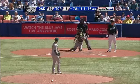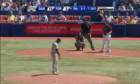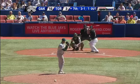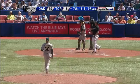There's a strike right on the outside corner. You can see De Los Santos has a big arm. That last pitch at 95 miles an hour. And he seems to have an idea also. I've seen a lot of young kids come up here with a big arm, but they can't throw strikes. Seems to have a decent idea.